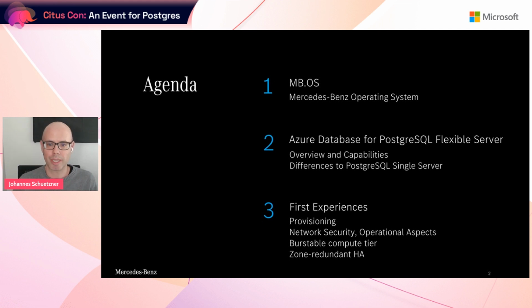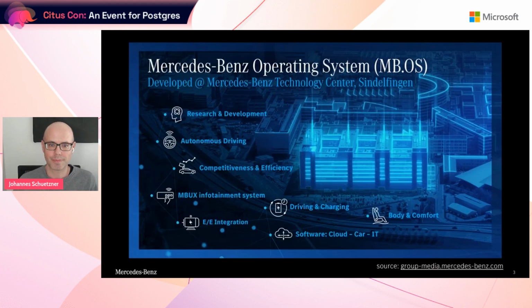And then the main part will be sharing our experiences and lessons learned. I intend to follow more or less a typical workflow. First we provision the flexible server, then take care of network security, some operational aspects, and then finally talk about the new burstable compute and zone redundant HA.